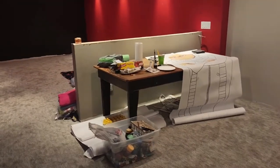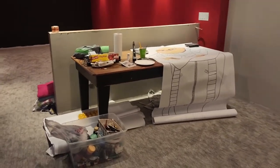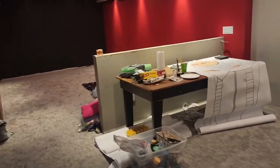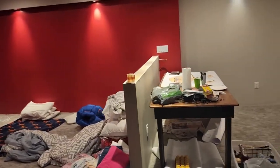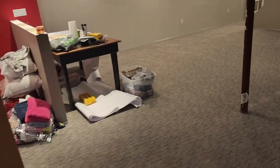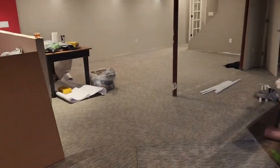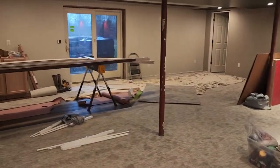Currently my wife, she's an extremely talented artist. She's doing some really cool stuff for the school. It's for the daddy-daughter dance next year, and she's already working on it now. She's got a ton of stuff that she wants to do. She's got decorations and all kinds of really cool stuff that she's putting together. So that's kind of her area right now, but we have another space upstairs that she might move to.